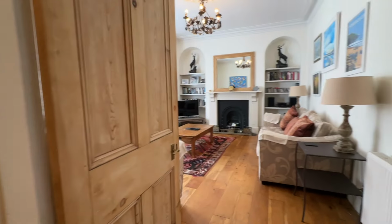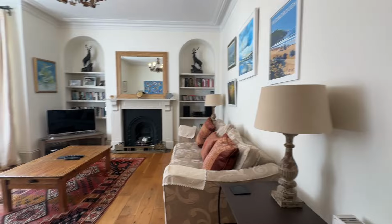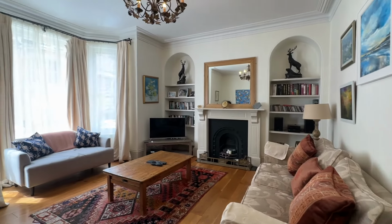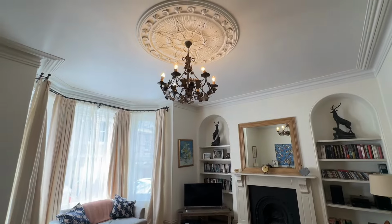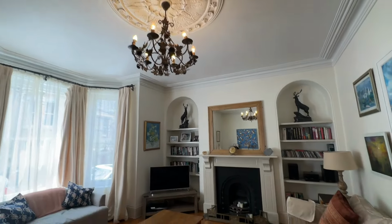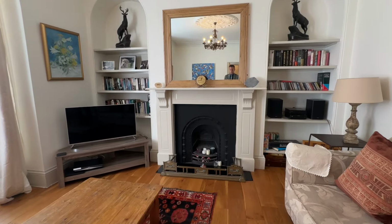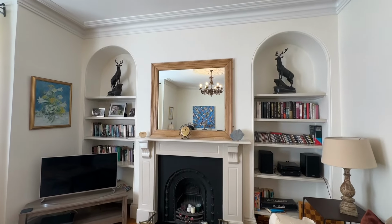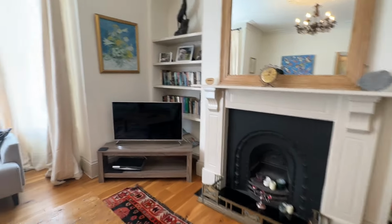really lovely. Now the main lounge is in here, and this is an impressive room, very much so. And again, a lot of attractive Victorian period features. You've got the bay window there at the front, and then when I look up towards the ceiling, you've got the central light rose, you've got the coving around, and then of course you've got this lovely feature fireplace here with the 2 arched alcoves either side. So it provides a nice focal point to the room.